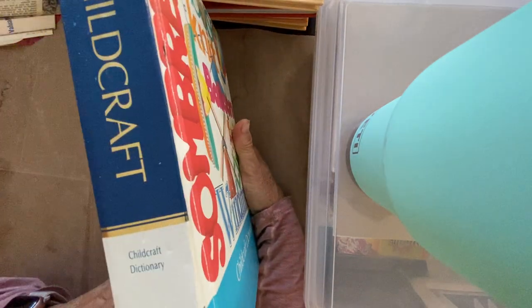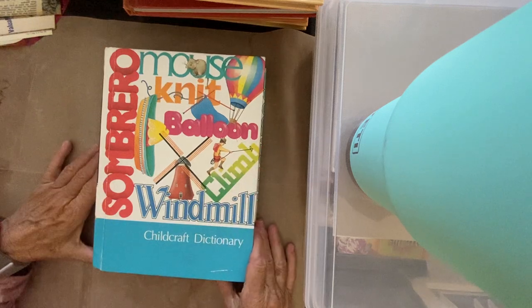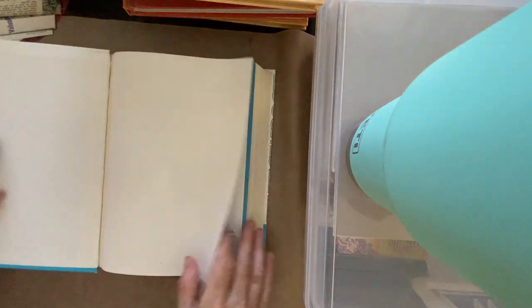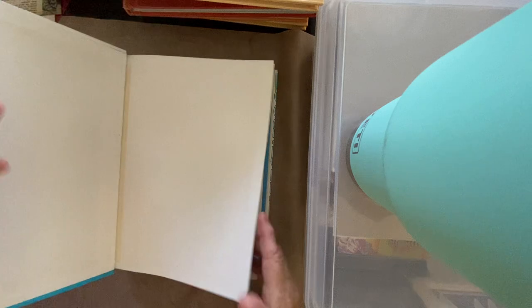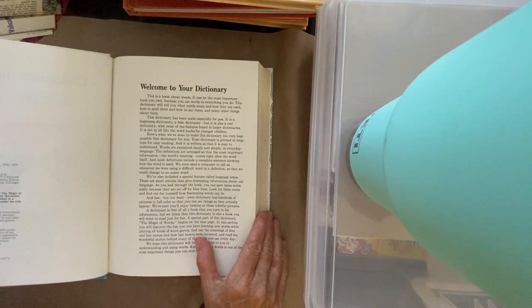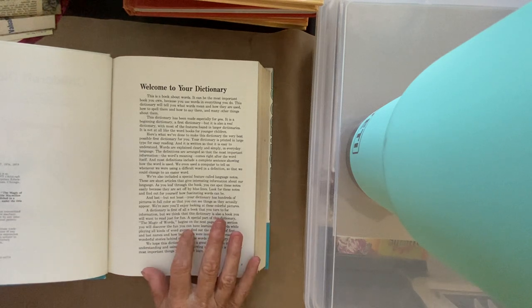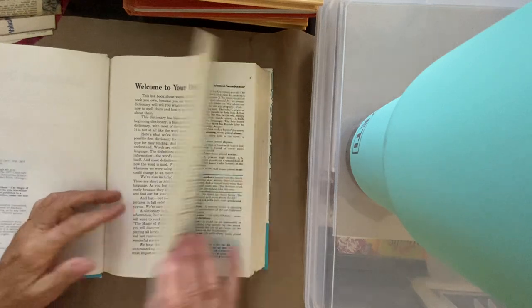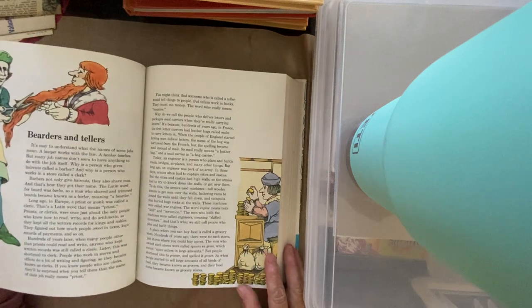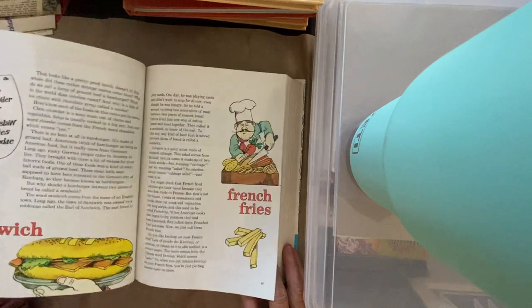Anyway, this is a Childcraft dictionary. Sombrero, Mouse, Knit, Balloon, Windmill. We've got, let's see the copyright on. I think this was from the 80s. Yeah, first copyright date was 1975, and this one was from 1982, which is the year my daughter was born. And look at all the fun images. It's got a few stories.